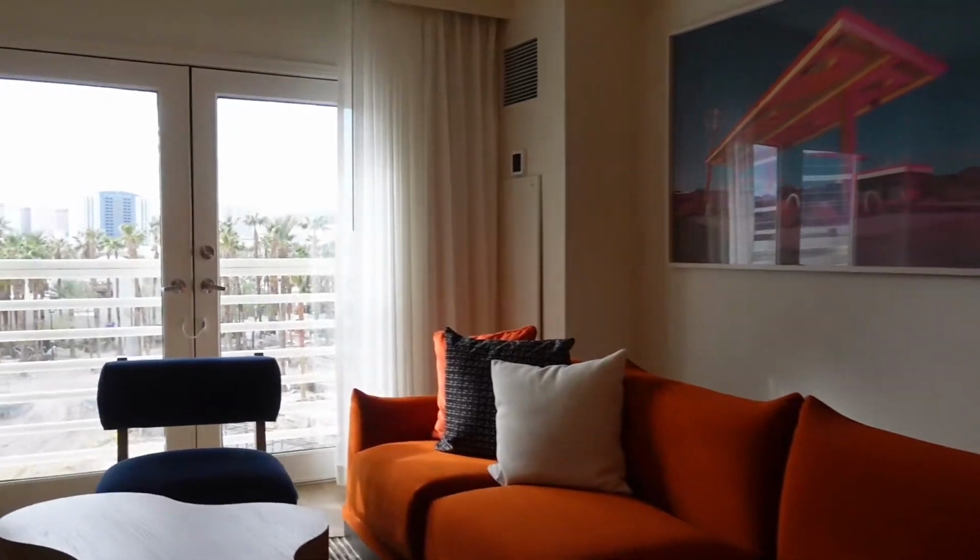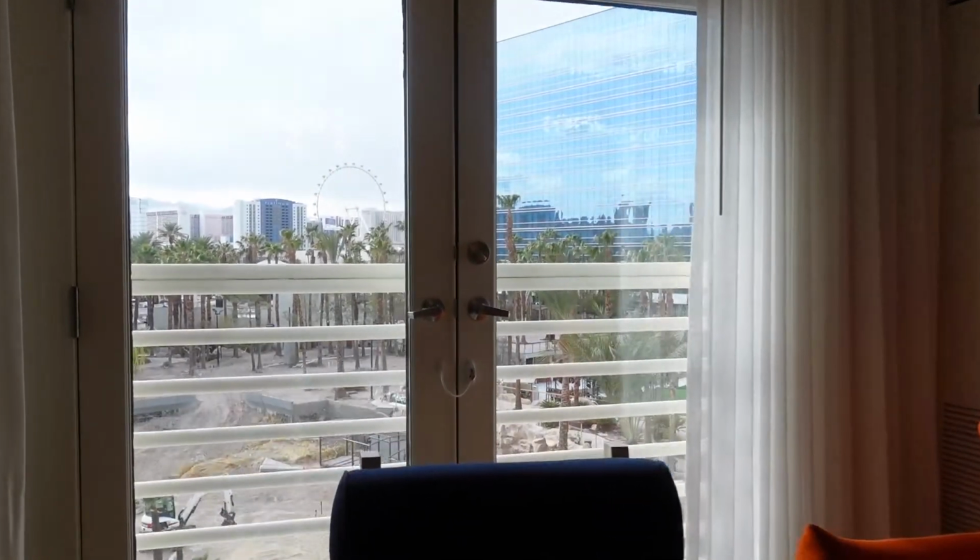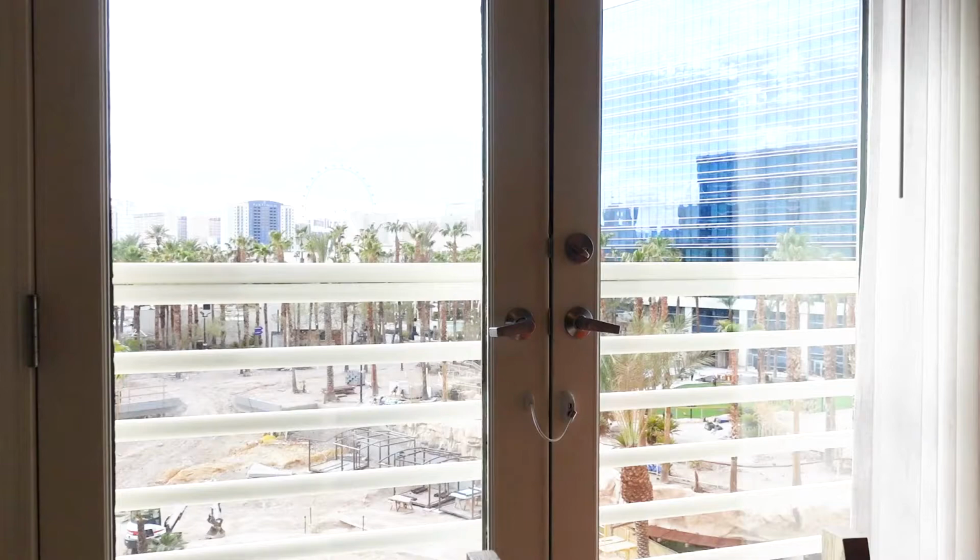There's a Juliette balcony in the living room and in the bedroom, but there's a wire latch that only allows the doors to open a few inches. The handles on the door separating the bedroom from the living room were missing. I could see the screw holes, but the handles hadn't been put in yet.